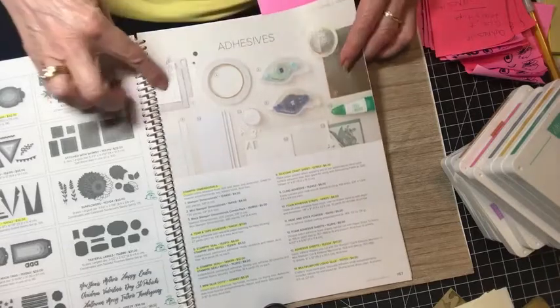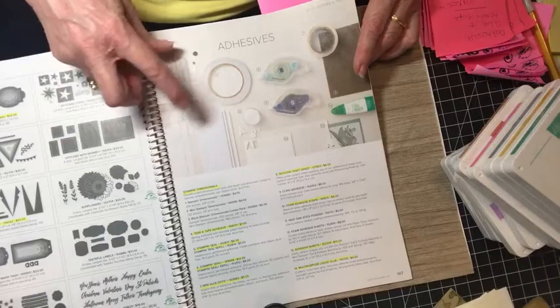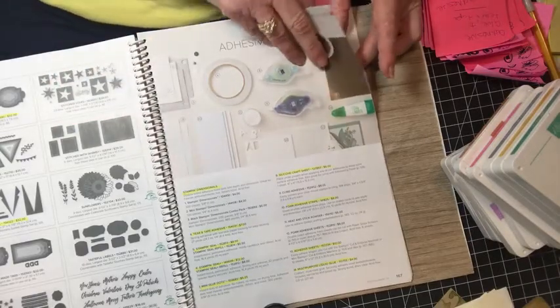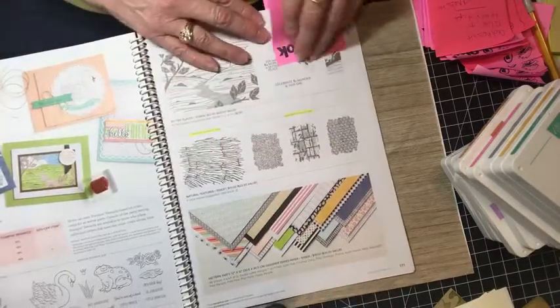And then our dimensionals, which are black, and the black ones, the mini and the regular size, are actually in a combo package, and then we have the regular mini and the regular standard size dimensionals in separate packages.